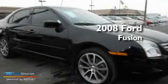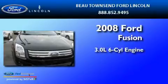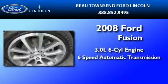This is a certified pre-owned 2008 Ford Fusion. It features a 3.0-liter six-cylinder engine and a six-speed automatic transmission.